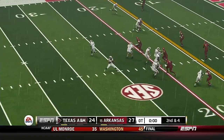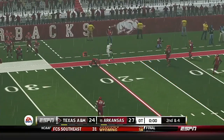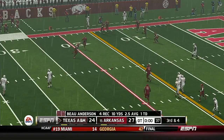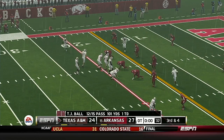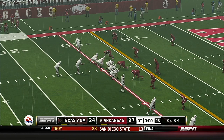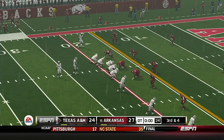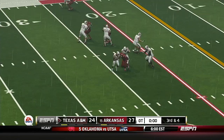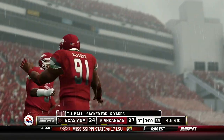Zip kicks it out to his runner, and he's got him again. He's pushed out of bounds at about the 19-yard line. Now he tries to buy some time. They'll make the sack.